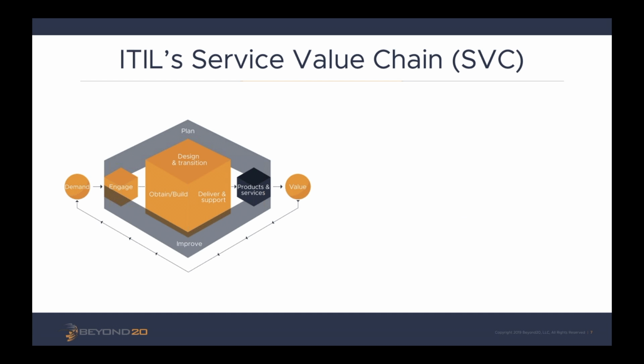Okay, the other concept that I mentioned as part of the previous slide is that of the service value chain. For those of you, again, that are familiar with version 3, you probably remember that life cycle that talked about strategy and design and transition, service operation, and continual service improvement. This concept has replaced that for a couple of reasons.